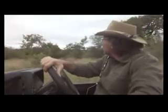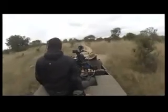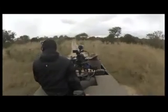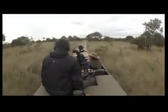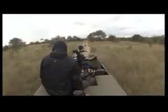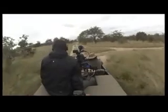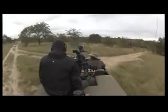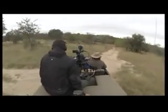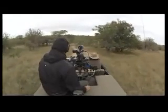Some impala down there. We're approaching this dam now that we were at this morning. Might be something there. I noticed a couple of young impala rams that were fairly close to it. We might see them. Yep, here they are coming up shortly.